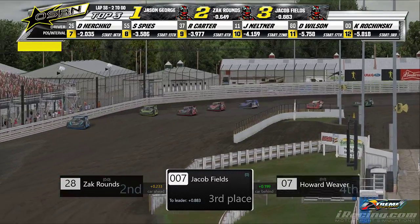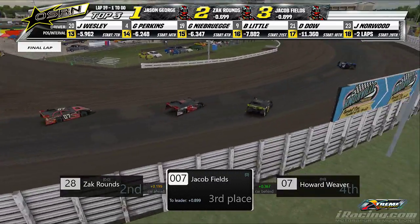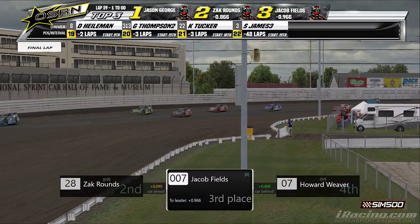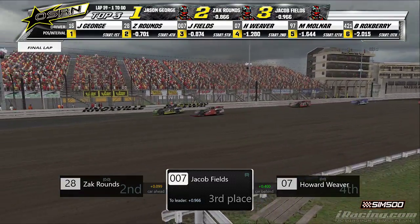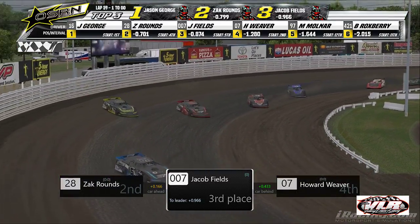The battle for second spot right now, the 28 of Zach Rounds. He's got his hands full with Jacob Fields as the white flag flies. That man, Jason George, has just dominated all race long. The battle for second is heating up. Into 3 and 4 for the final time.